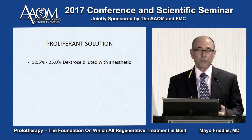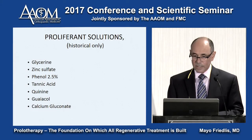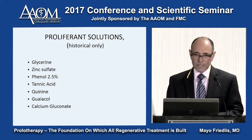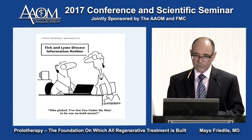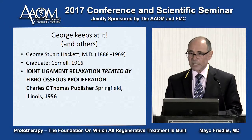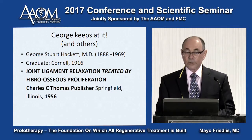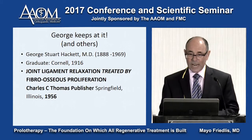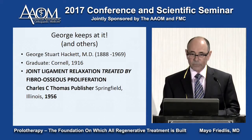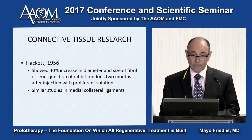Basic proliferant solution: 12.5 to 25% dextrose, diluted with an anesthetic. Historical basis, there's lots of stuff that's been tried. We don't use any of those anymore. Research basis, I'm not going to spend a lot of time on, but it's in your packet. There are some very good studies, beginning with George Hackett, who did something like 1,600 cases, showing 80% resolution.